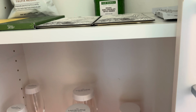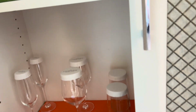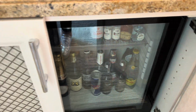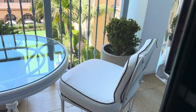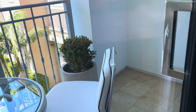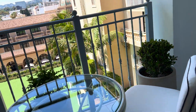Interesting looking chocolates from Cliff Family in Napa Valley. What do we got down here? Here's the mini bar, and it's definitely not automatic. Trying to open, that's it, I've got it.